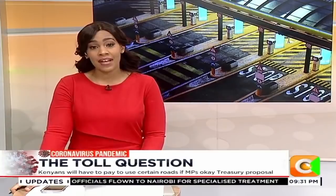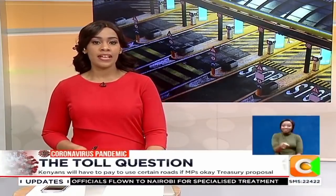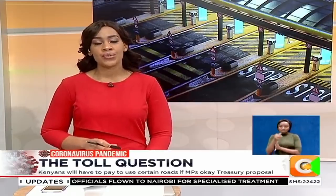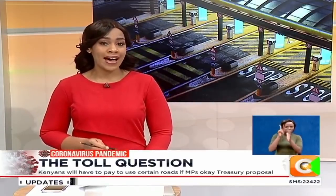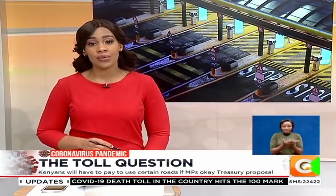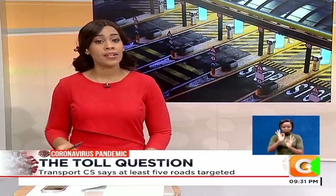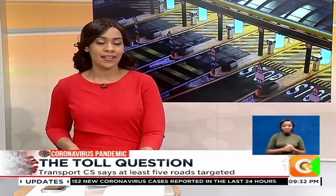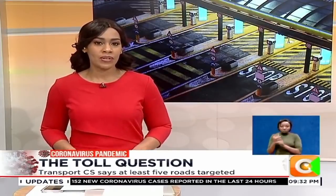Back. Now, Kenyans will be required to pay before using certain roads in the country if the National Assembly approves the plan. This is part of the government's efforts to raise money to finance highway projects as it races to upgrade its transport infrastructure without taking out new loans. Now, private investors will build and operate at least 5 toll roads across the country. And Oxycolia reports.